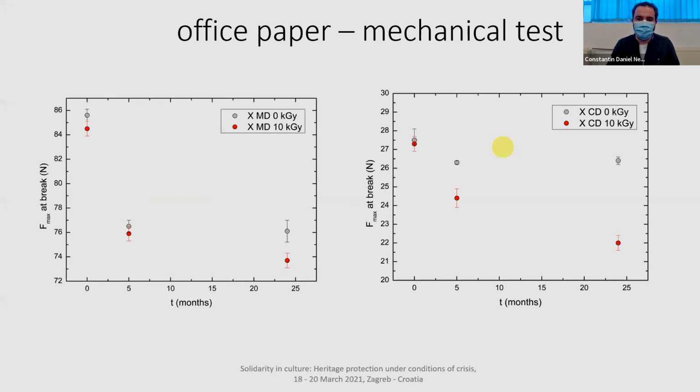Regarding the mechanical tests, in the machine direction, they are almost coincident. But yes, in the cross direction, there is a clear difference after 2 years, about 20% between unirradiated and irradiated one. Okay, maybe 20% looks like very much, but for this kind of paper, I don't think it's so important because it is used only for printing documents. Information is not an important book or something.